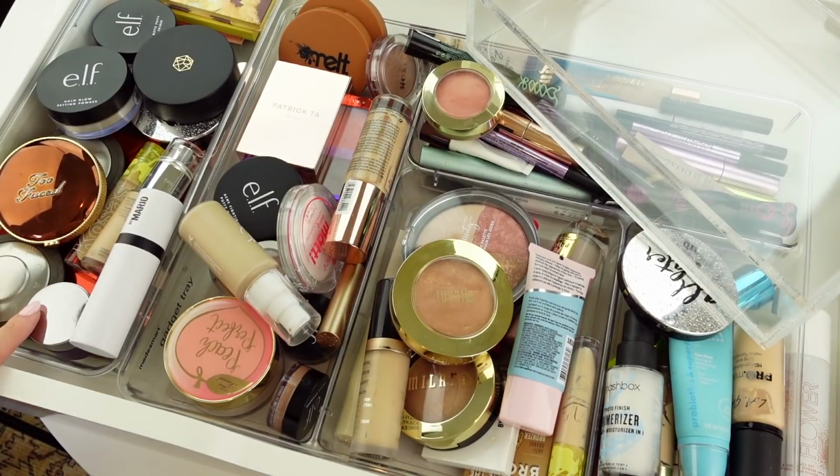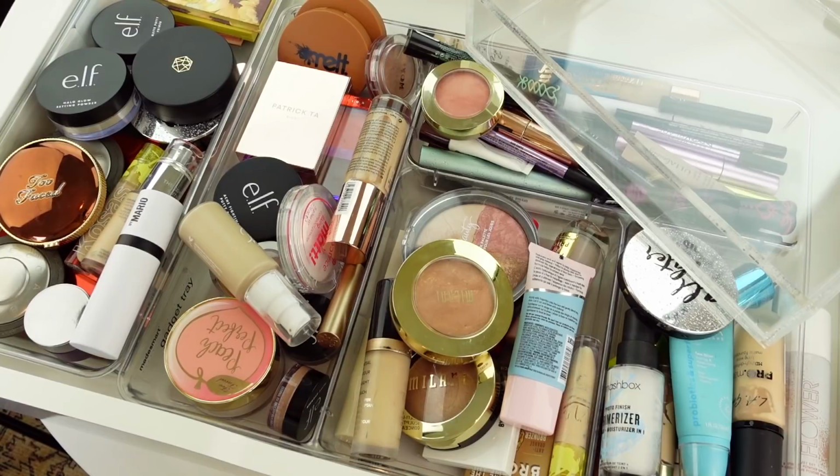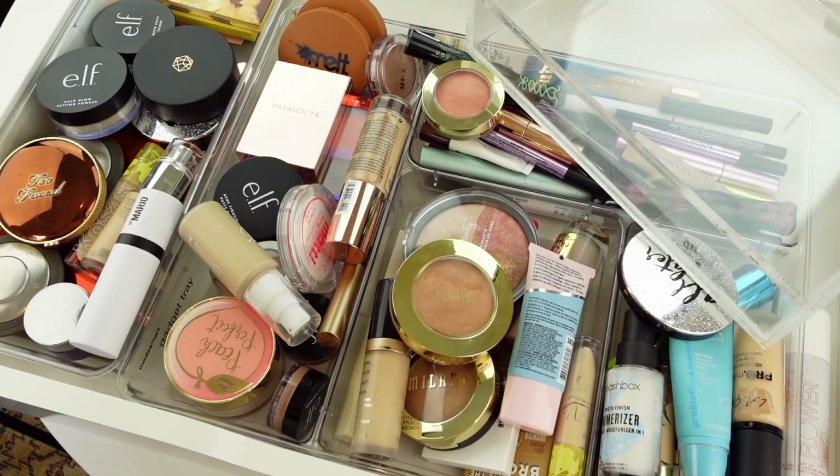Okay, so I just moved the drawer over to the table where I film. I'm filming on a different camera, so I hope the lighting looks okay. I might have to mess with some of the settings, but I'm excited because it's smaller, it's portable, so I can film more casual style videos, which, if you guys like this, I would love to film more videos like this in the future.